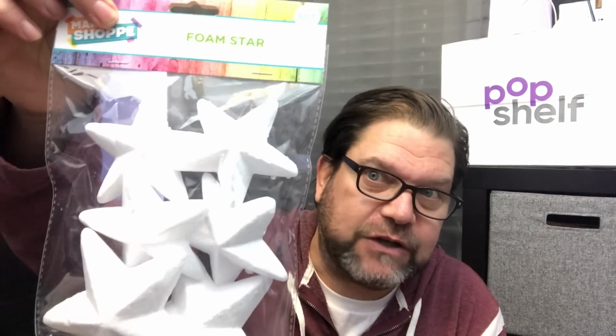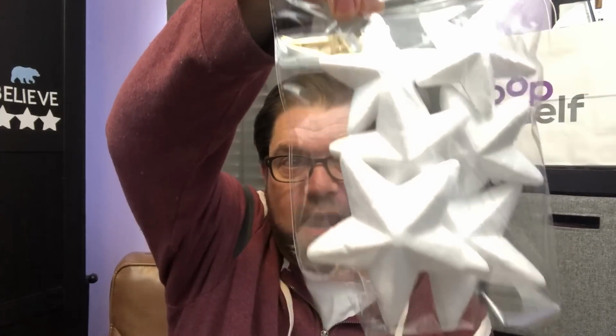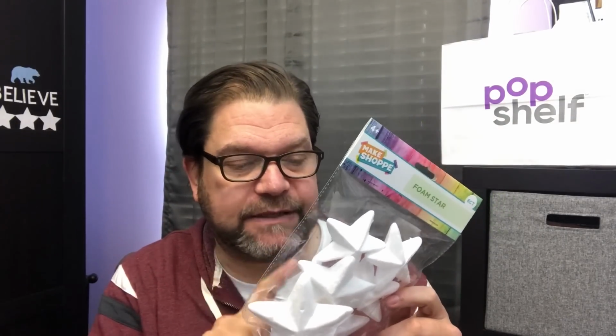All right, in the craft section, they had these stars, and I think they were a dollar. The stars are made of styrofoam, but how fun would those be for a DIY project? And I love that there's different sizes on them. I thought about, honestly, putting a skewer in them and putting them on a wood base and painting them, because if you paint styrofoam, you can do it if you put a coat of chalk paint on first, and then you can use spray paint on it, or you could just use chalk paint.